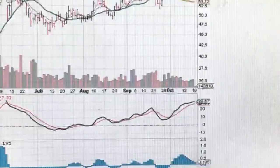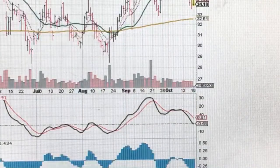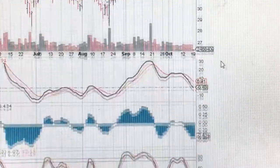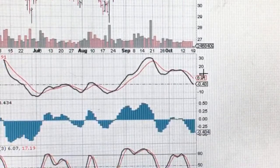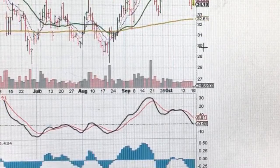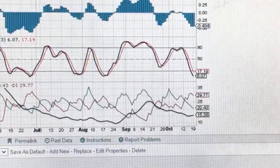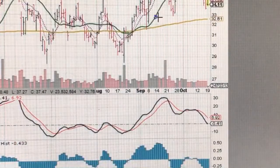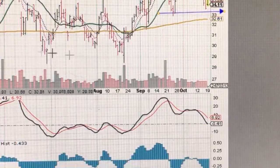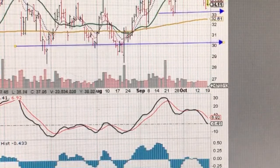Where's Discover? Still looks good. Uber's in a stage 4 decline. Yeah, until it changes, it's in a stage 4 decline. Look at the moving average. Everything's aligned to the downside. Have a little support right here. Maybe that holds us. But if that breaks, your next target is, Jesus, way down here probably. That sucks, man.